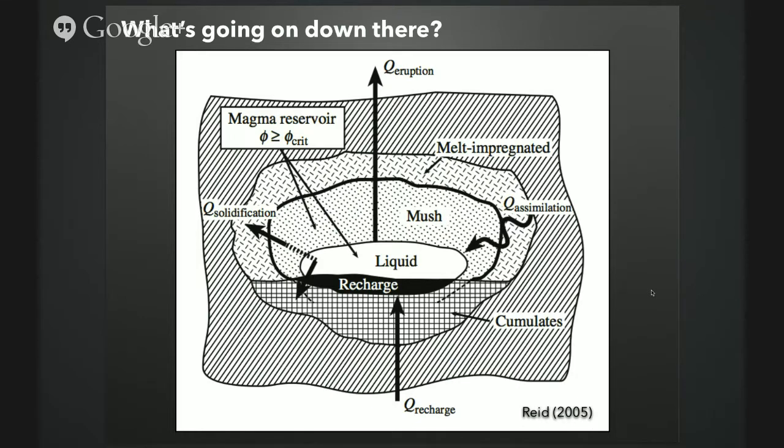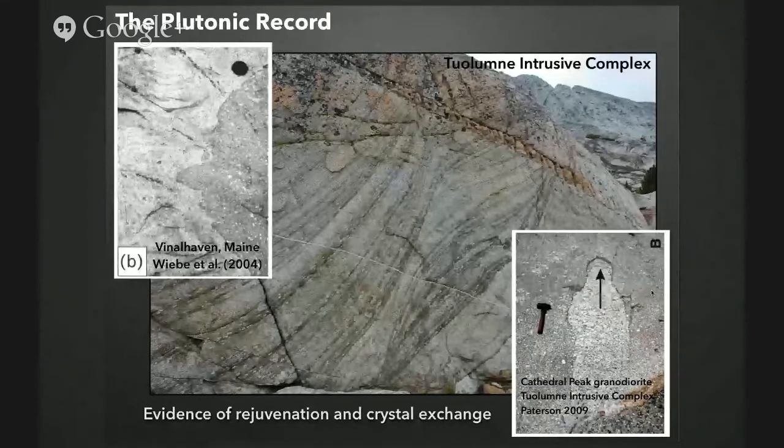And we see that in different ways. The textbook model for what's underneath a volcano is that you have a big vat of magma that's all liquid, and then it slowly cools and solidifies into something like a big pile of granite. And what we find is that if we look at what we call the plutonic record, the magmas that cooled underground, they show a lot of evidence that they weren't just a big vat of liquid, but really they were a mix of lots of crystals and some liquid, that being the actual molten magma.